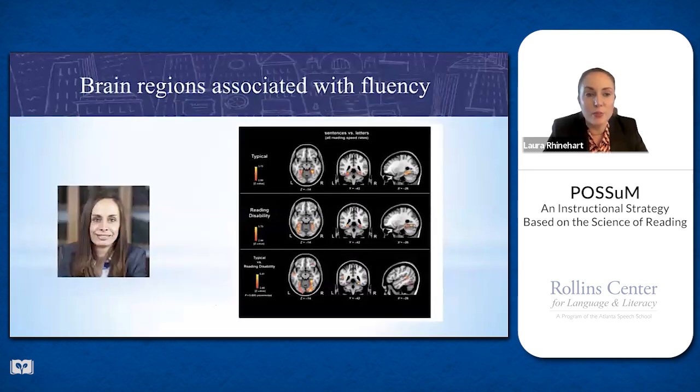And then also talk a little bit about Nadine Gaab's research. She's done some really interesting research looking at the different parts of the brain that are used for fluency. And you can see here the orange areas are the parts that are used. And the middle band, you can see this is for children with a reading disability or dyslexia, that she's found that they're really using a less efficient part of their brain when it comes to reading fluently.